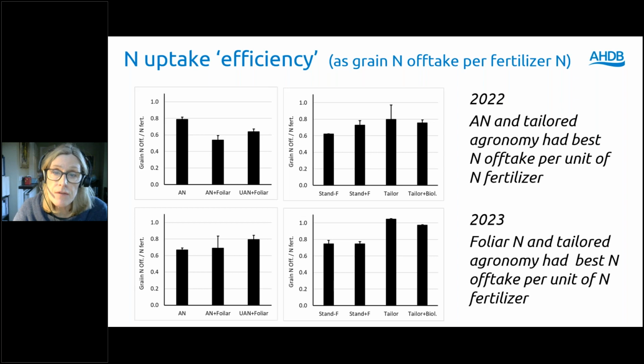This is nitrogen uptake efficiency. So presenting it as green nitrogen offtake per fertilizer nitrogen. So again, we start to get similar patterns coming through. In 2022, ammonium nitrate and tailored agronomy showing the best nitrogen offtake per unit of nitrogen fertilizer. And then in 2023, it's the foliar nitrogen and the tailored agronomy, which are showing the best nitrogen offtake per unit of nitrogen fertilizer that we put on. And then the next slide, Maya.